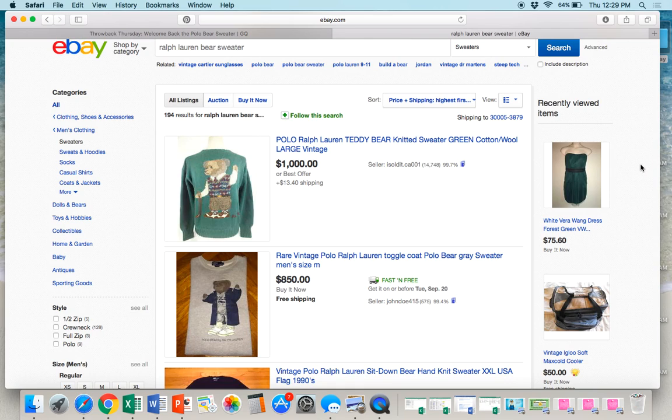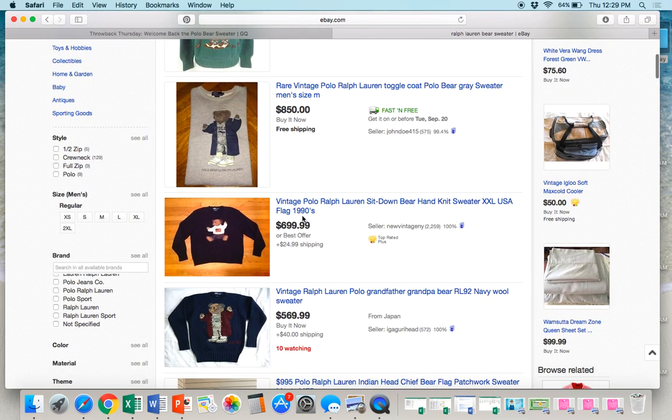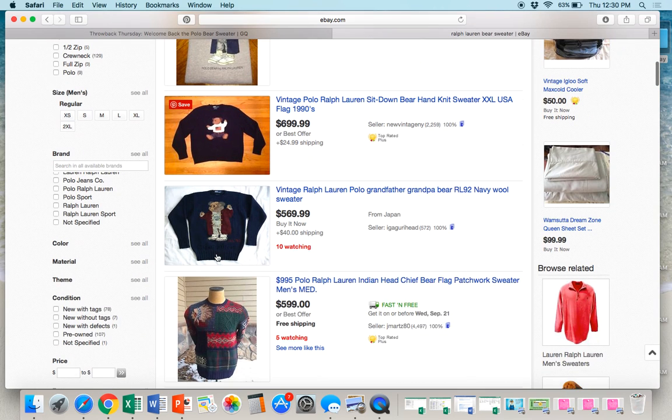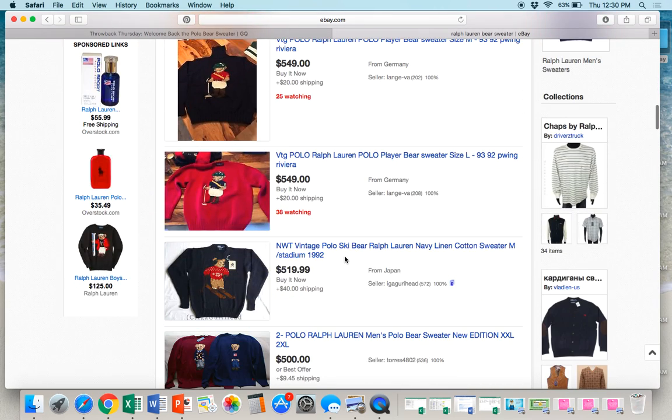You can see these are the active listings. There's 194 results, so that tells us people are actually finding these. And they'll come with the bear with a flag on the sweater or different versions of the bear. But these are easily recognizable. So when you see this bear on a sweater, look it up. If you've got one of the vintage ones, then you're going to make a lot of money.